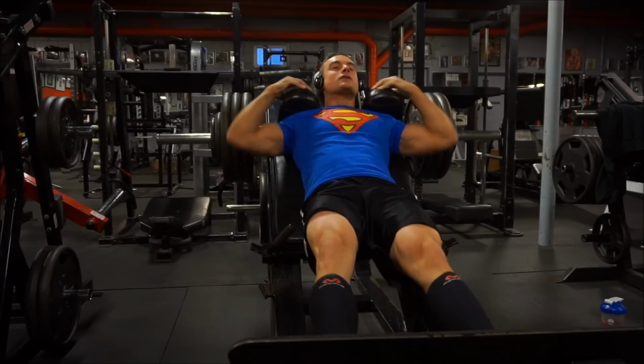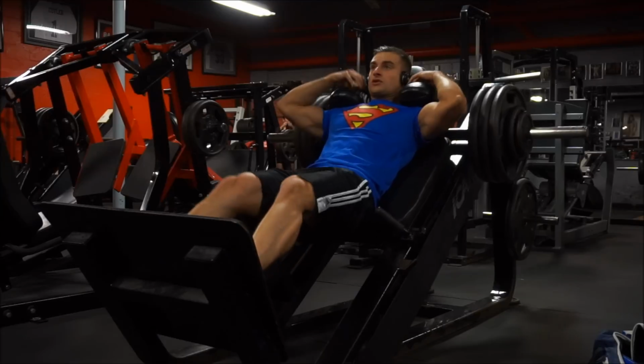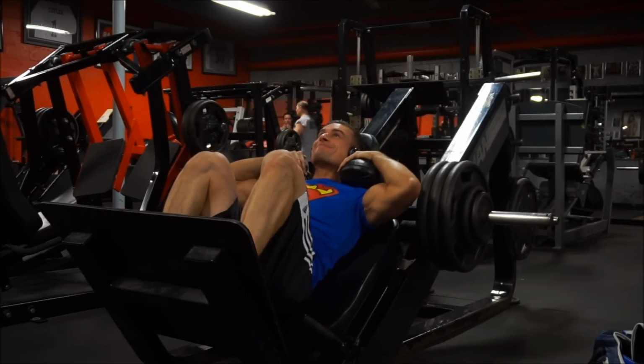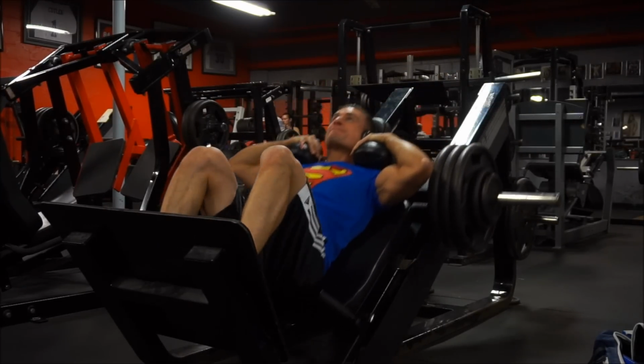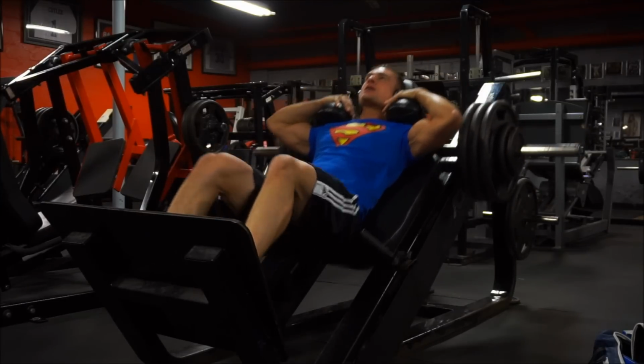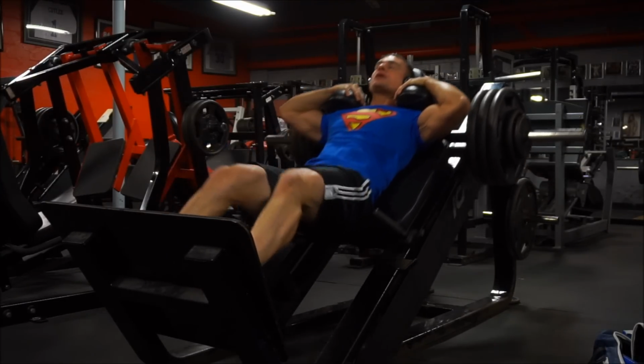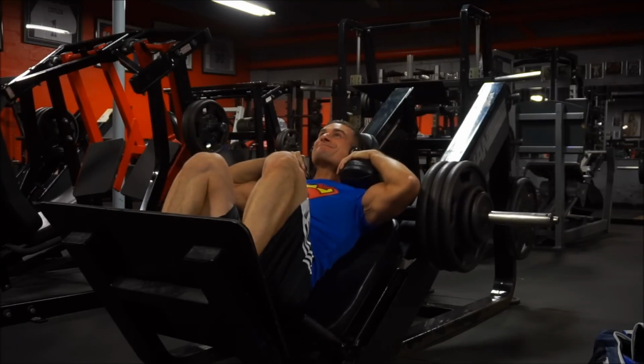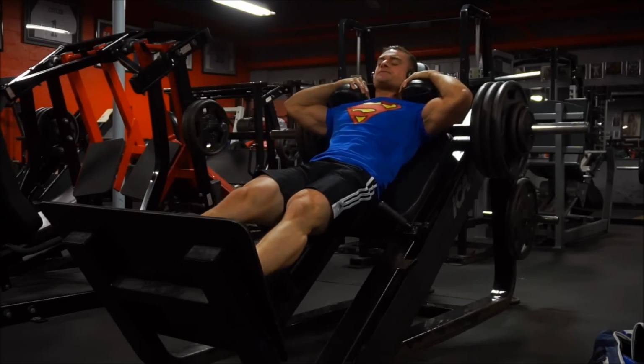But back to the accessory exercises here on the hack squats. Since it's my 6 to 8 rep week, I am going for 8 reps here. So if you compare this to last week's deadlift video, I did less weight on this hack squat machine and went for 15 reps. I do find it very beneficial to actually hit different rep ranges. I leave no rep ranges behind.